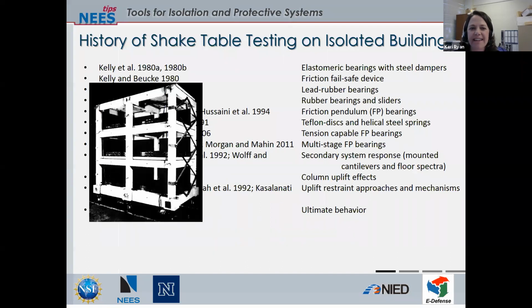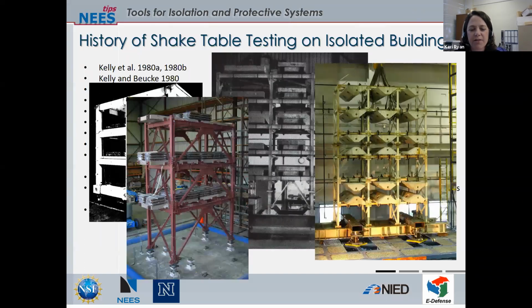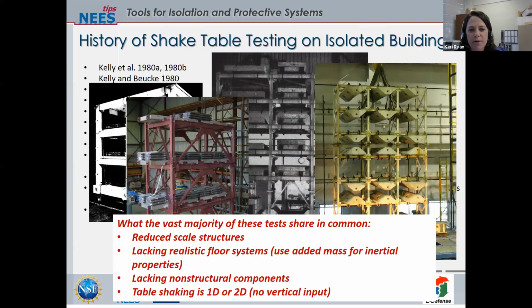I show some of the different specimens that were considered in these tests, and as you look at them, you might be struck that they all share some characteristics in common. The vast majority are reduced scale structures. Because of the reduced scale, they tend to be bare frame, lacking realistic floor systems, and instead use added mass to achieve the desired inertial properties, but don't behave the same way as a realistic floor system. Also, we always said that the building protected non-structural components, but none of these tests really had non-structural components in them to prove that. And the table shaking was generally 1D or 2D bidirectional horizontal with no vertical input.